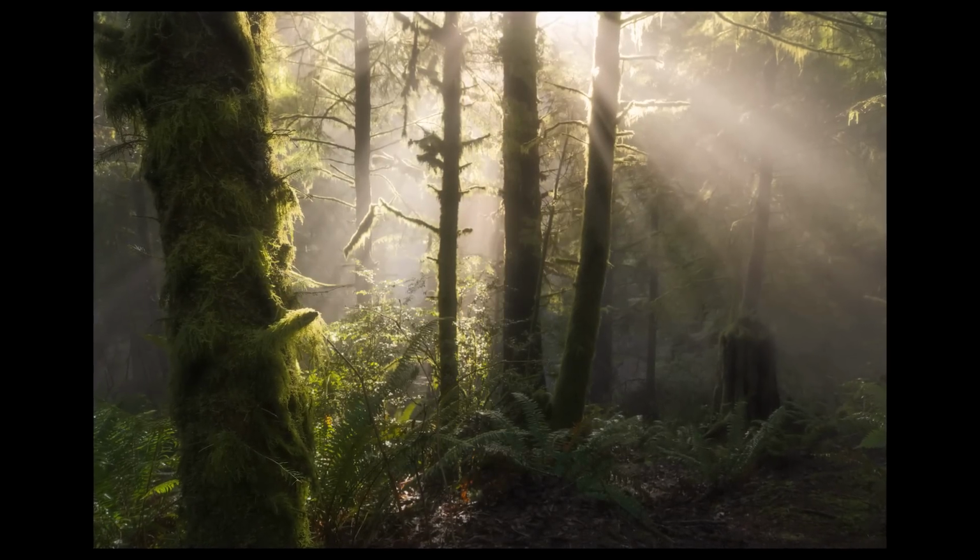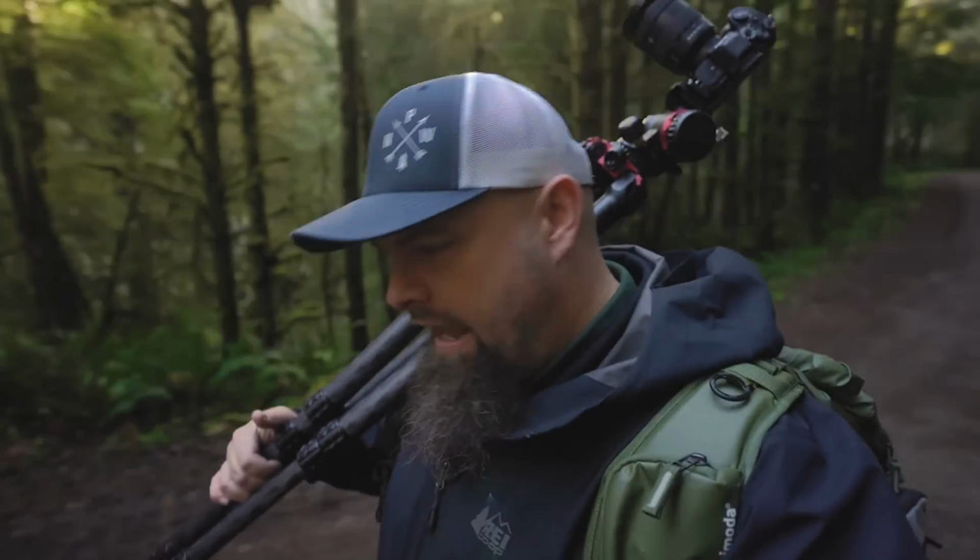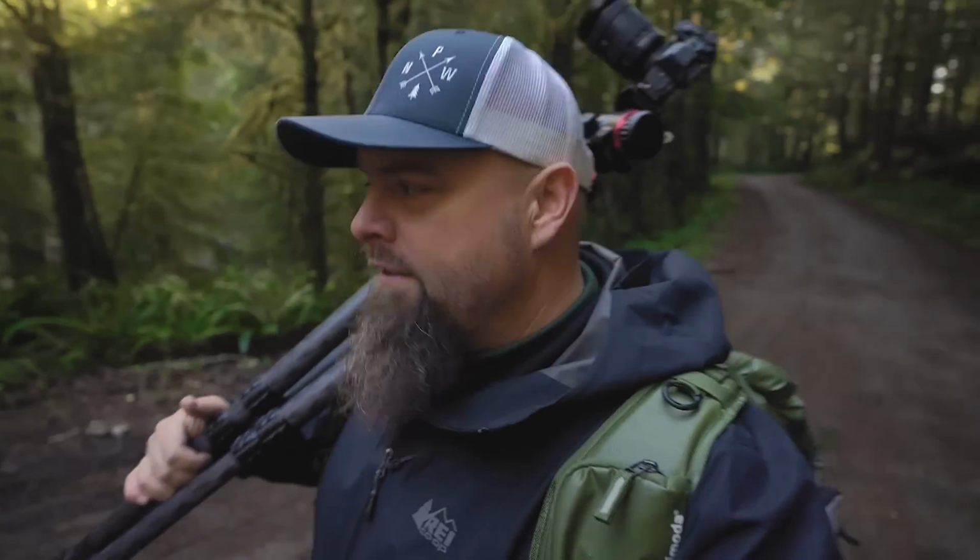So there's a couple challenging parts of shooting these kind of scenes. First of all, it changes really fast. So all of our mist is blown away, so we don't really have that sense of atmosphere anymore. And the light is moving. As the light moves, compositions you found a second ago no longer work, which means we gotta move. So I'm gonna go a little further down the road to another trail that I know of. Let's go check it out.